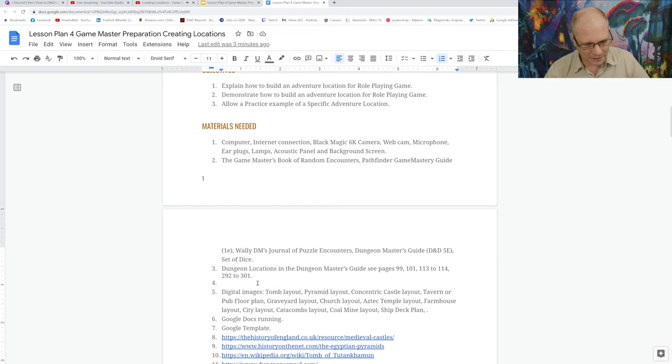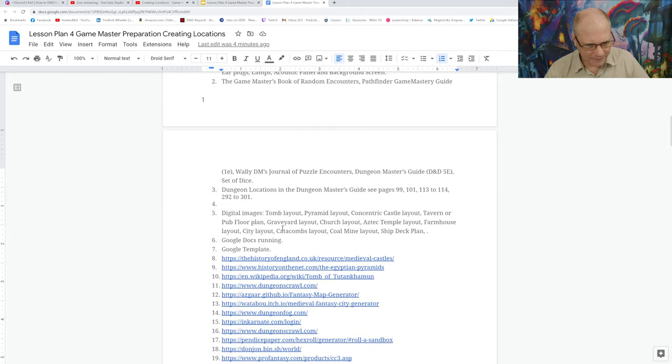Okay, so now that I've done this, I've got a few different things in here that I've put down that I needed to have as a tech farmhouse. You might see these image details. These are things that I was planning to do. I've already done the tomb layout, pyramid layout I haven't done yet. The concentric castle layout, well, we've kind of done the castle. Tavern, I haven't done a tavern or a pub floor plan yet, but I will.